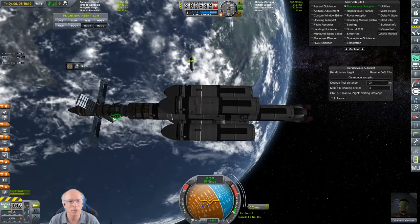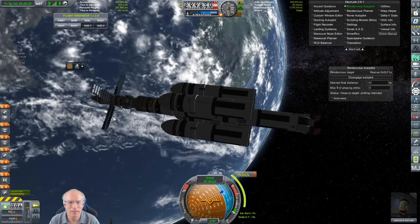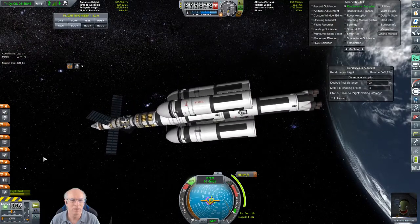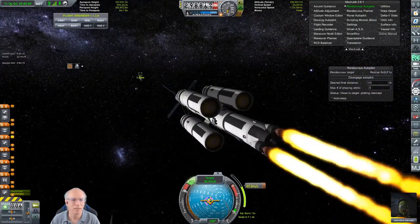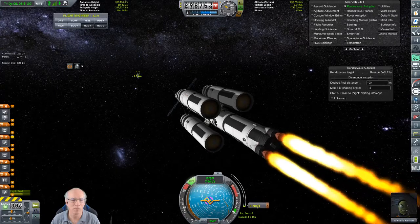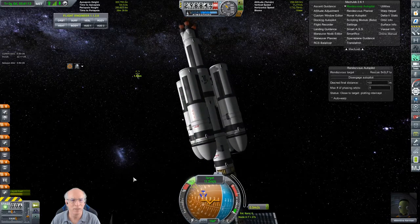He is hoping that MechJeb doesn't screw this up. Looks like it is. MechJeb. Can't believe it just did that. What I think may have happened is that it was expected to be able to turn faster. That's why I turned the RCS back on.